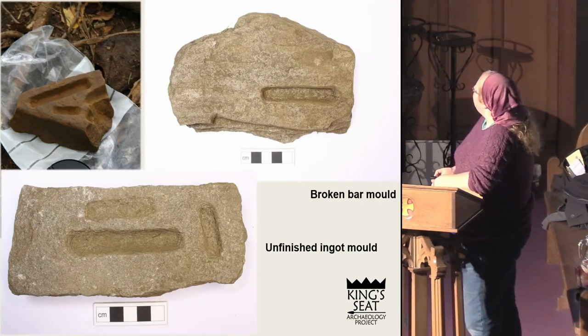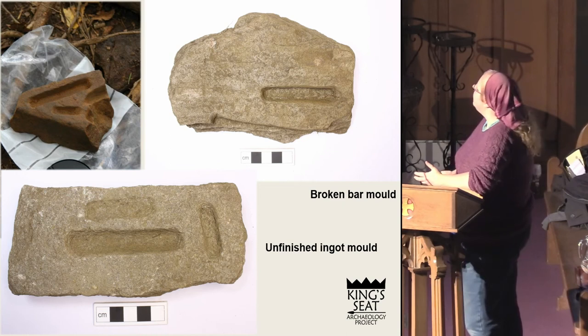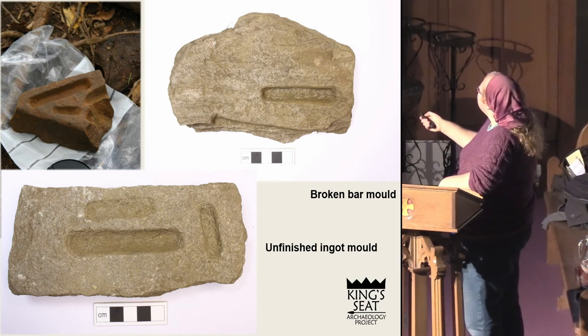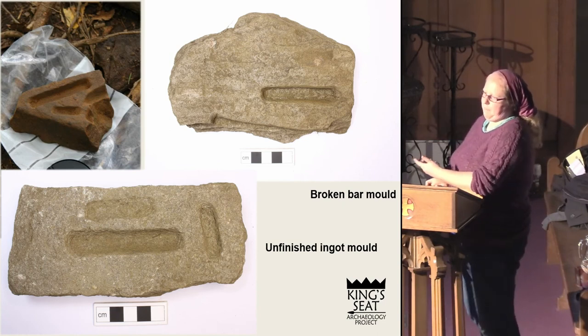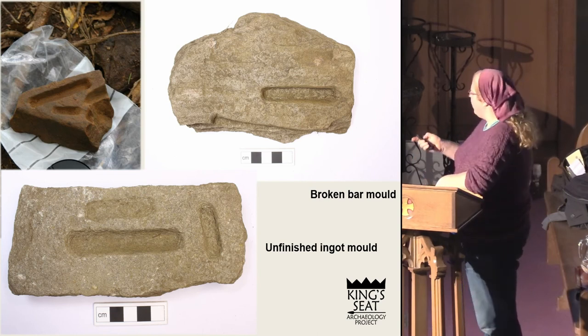We also have quite a few examples of ingot moulds. They're all very cleaned out, so I doubt we'll ever be able to say what metals were being cast in these. XRF probably won't work on them, but it's worth considering. They are in various different states of construction: these two at the top here are broken, and this one at the bottom here is not actually finished. This is for casting the raw material, either for ingots to take and melt down at a later stage, or perhaps to be traded for other things.